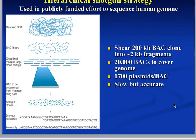So the hierarchical strategy is shown here in this diagram. You take the genomic DNA, you break it up, and you put it into these bacterial artificial chromosome libraries, and then you map it. So you have overlapping segments, and then you take each one of those BACs and you break it into even tinier pieces using restriction enzymes, and then you sequence each one, and then you can logically put them back together.